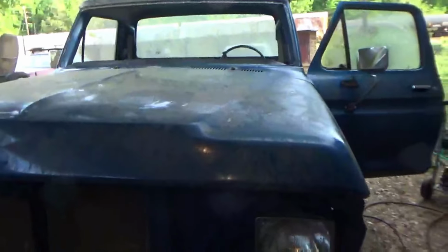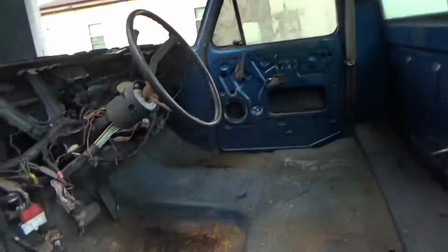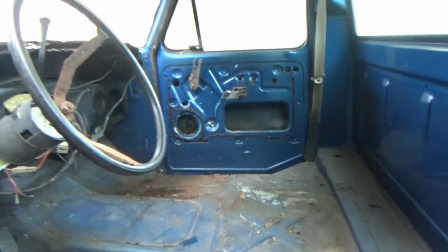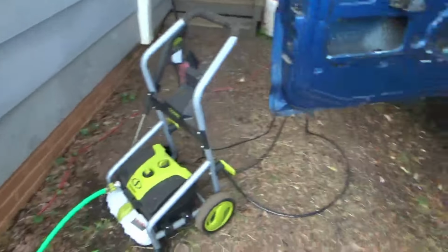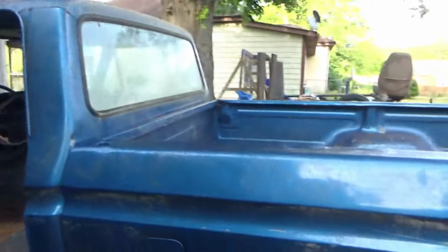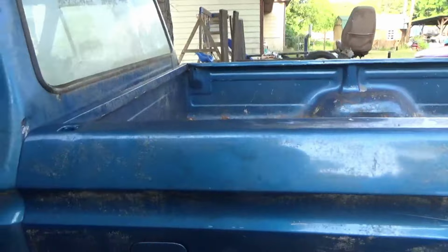Alright guys, so we got this thing up here in the driveway. Shaggy came by and helped me snatch it up real quick. He had to run, but I got it up here, got all the stuff out of the cab. Everything's all under the carport there and some of it on the trailer. Got the bed cleaned out of all the crap. What we're gonna go ahead and do now is sweep it out with a broom, and then we'll go ahead and start pressure washing the truck. Also got the pressure washer out ready to go, so I'll start getting this thing cleaned up and looking a little better. See what paint looks like and what the bed truly looks like.